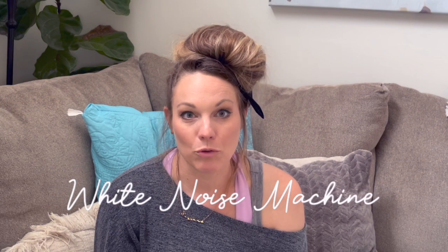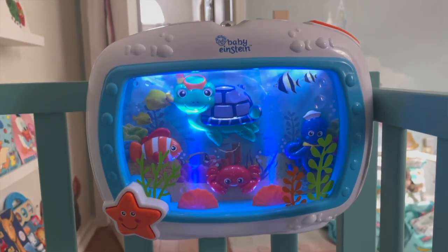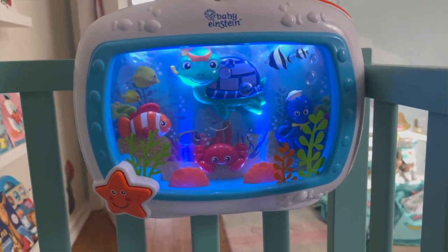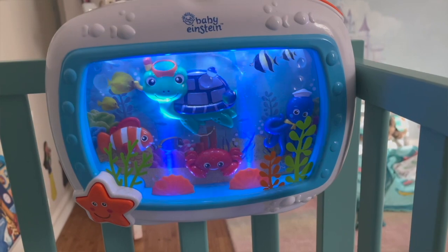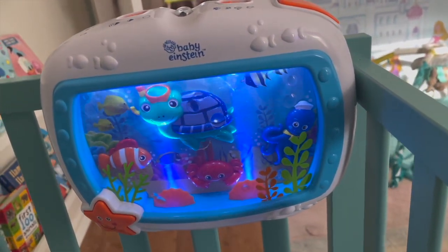An item that I had for Lucy that I am still using for Eleanor, I would definitely consider essential. Maybe not this particular one, just because again, they make a ton of different kinds. A sound machine. This one is just an aquarium, and again, I had it for Lucy. Her room was ocean themed, so I got this to go in there. This one now is being used for Eleanor on her crib. She uses it every single night too. I think it's Baby Einstein is the brand.